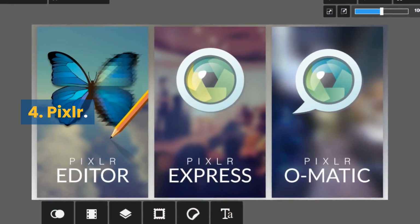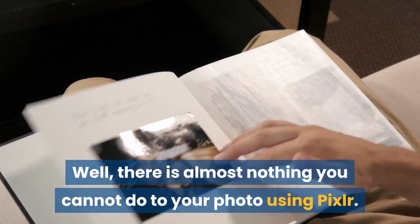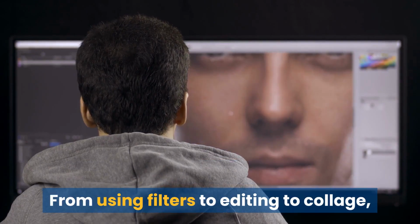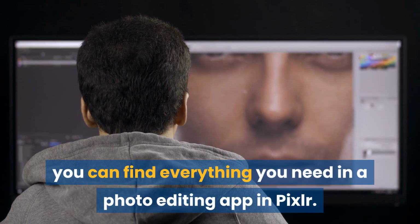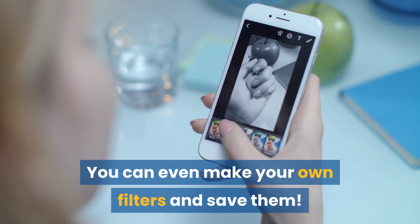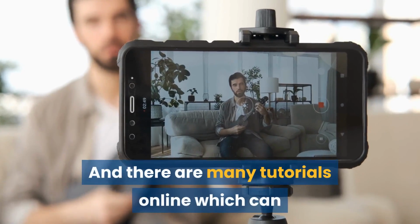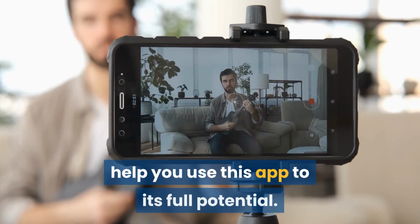4. Pixlr. Well, there is almost nothing you cannot do to your photo using Pixlr. From using filters to editing to collage, you can find everything you need in a photo editing app in Pixlr. You can even make your own filters and save them. How cool is that? And there are many tutorials online which can help you use this app to its full potential.